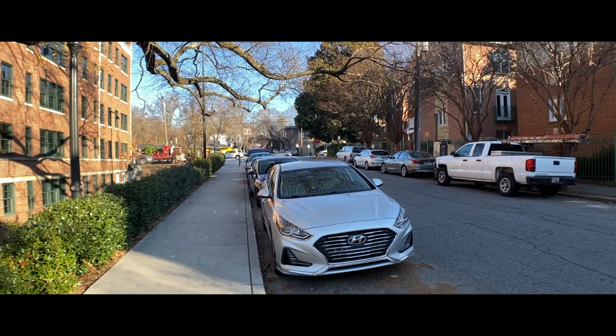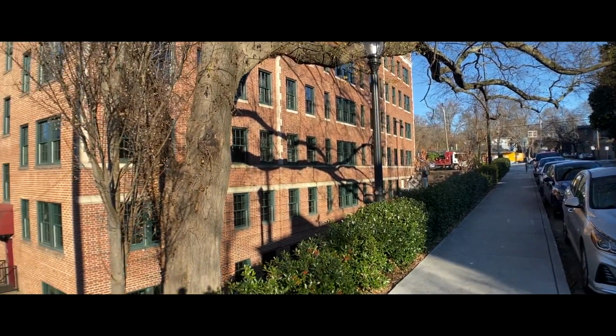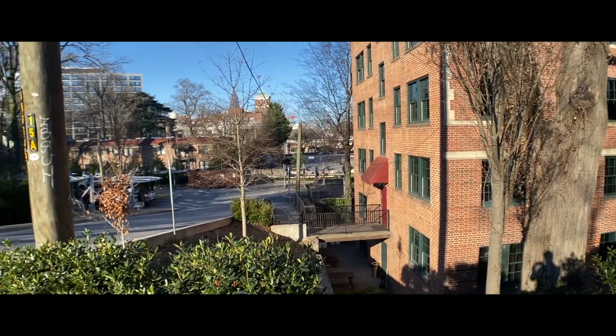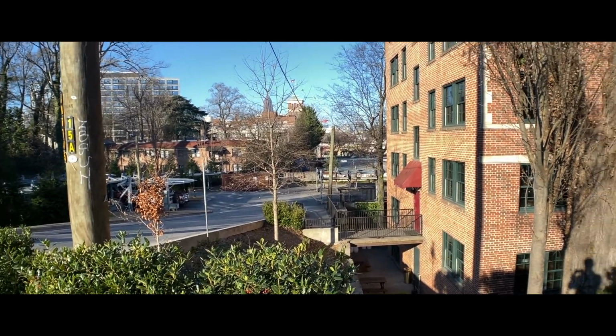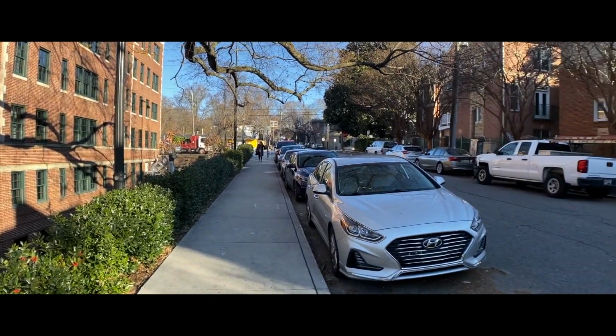Now, if you get here and check in at 7 or 8 at night, you probably don't have that self-park option. But if you check in at like 4 or 5, before everybody else checks in, then you're going to have that self-park option. I am literally like 20 steps away from the front door, my car is outside, and I parked for free. So it's a much better value if you don't have to valet and pay that $45 a night for valet.